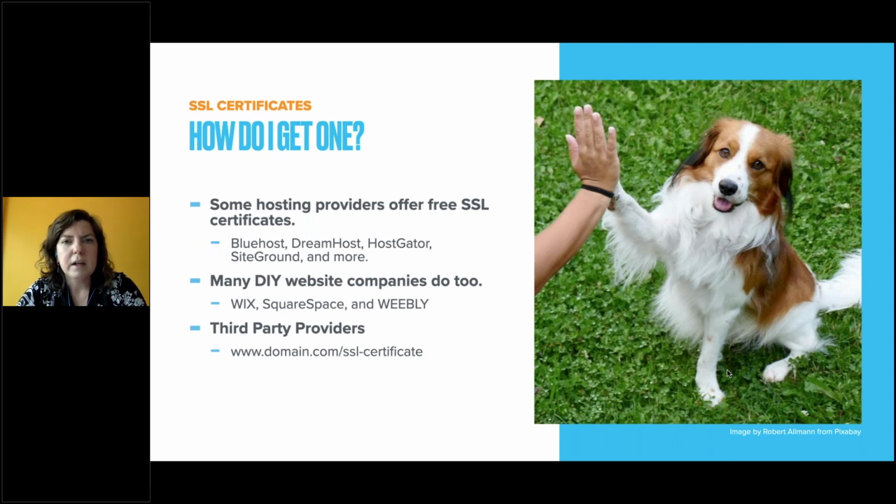What I would stay away from is GoDaddy, which charges up to $80 a year for an SSL certificate, and there's no evidence that the GoDaddy certificate is any more or less secure than the free Let's Encrypt ones that the other hosting providers are usually providing for you. So I would try to avoid that, especially if you'd like to save some costs on the hosting situation.